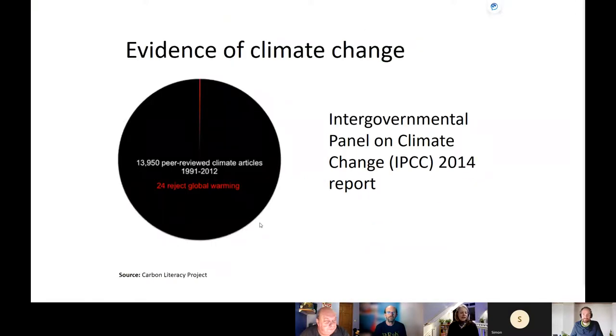So just to give a bit of context to the whole Heat Seekers project, we're just talking about the evidence of climate change, which has been in the media a fair amount in the last few months. So scientific consensus, the IPCC, or the Intergovernmental Panel on Climate Change, their 2014 report, they peer-reviewed 13,950 climate articles between 1991 and 2012, and only 24 of those rejected global warming. And now 195 governments have accepted and approved that summary.